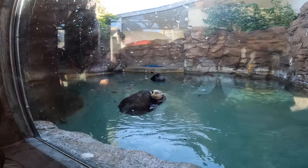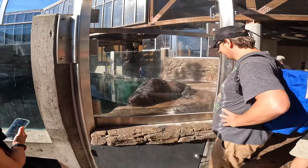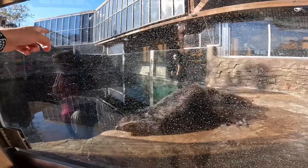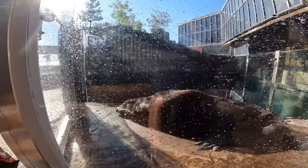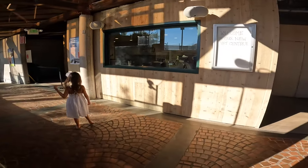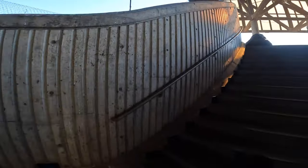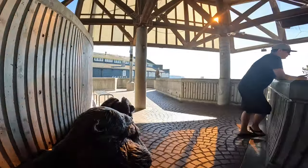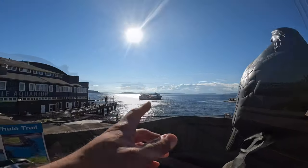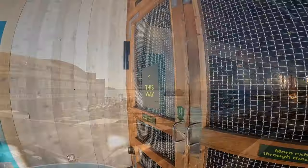Happy sea otter. Enjoying the sun. Over there too. See this one over here? Gotta love about Seattle. Boats coming in and out all the time.